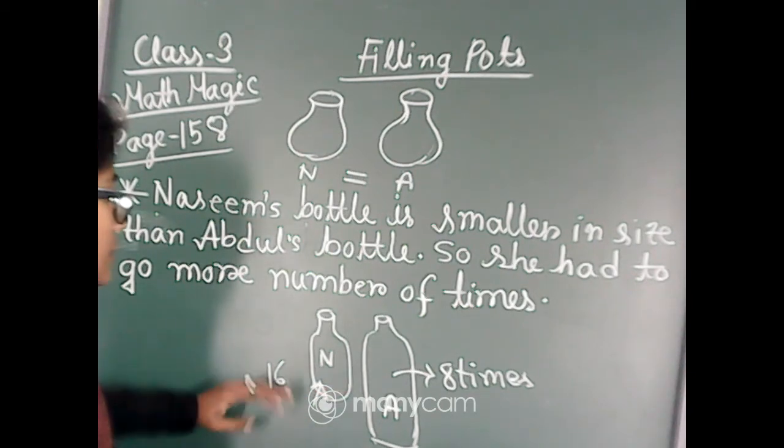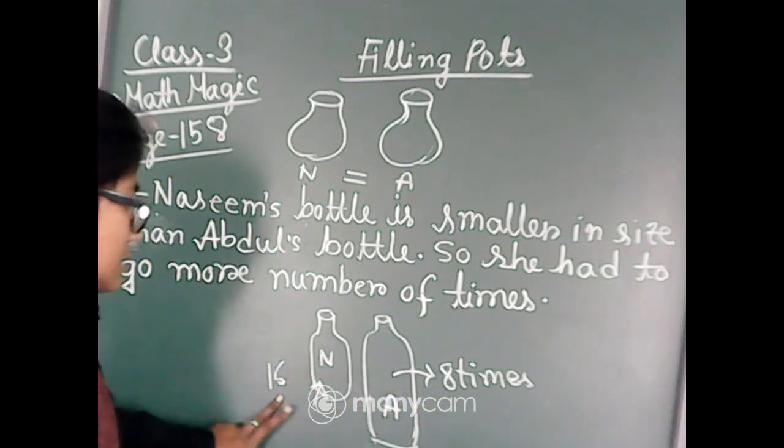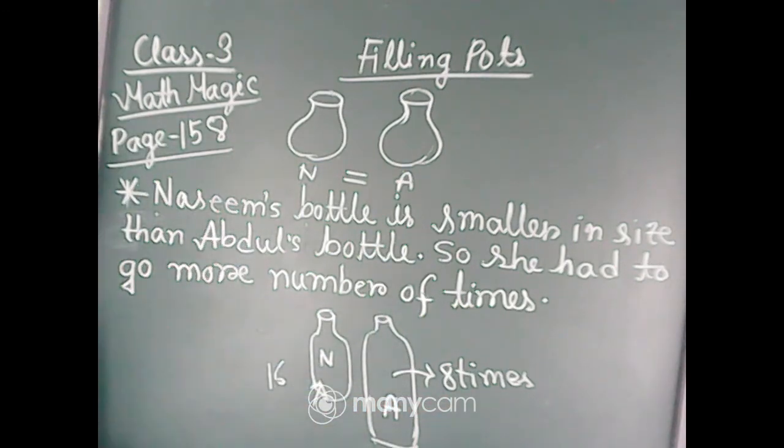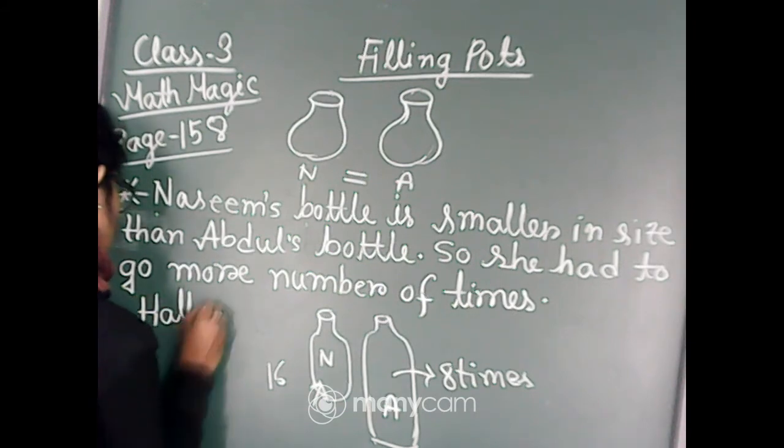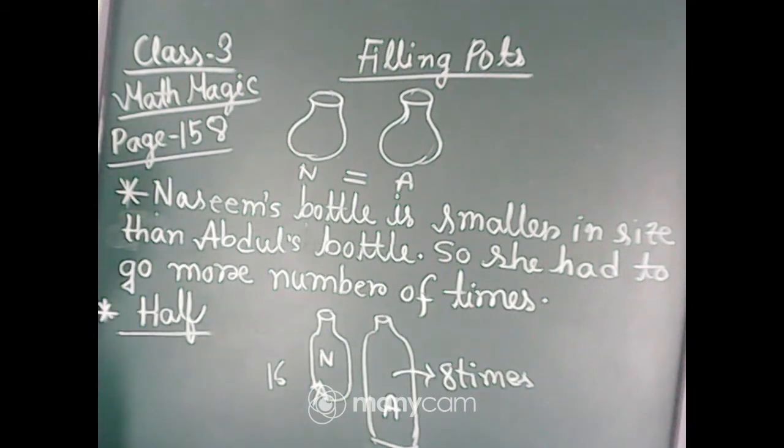Because 16 and 8, 8 is half of 16, that's why Nazim's bottle can hold half as much water as Abdul's bottle. Because, as I already told, Abdul's bottle is bigger in size, and Abdul needs less time to fill up the pot, and it is less time by how much? It's half.